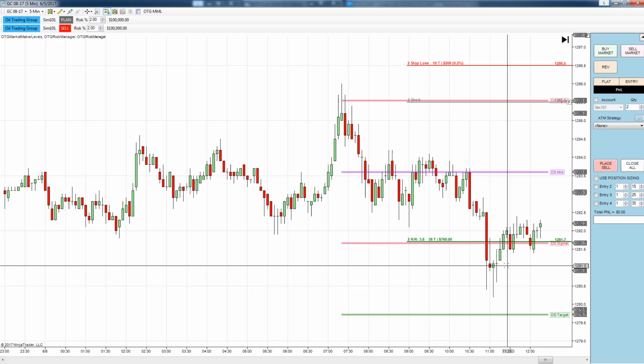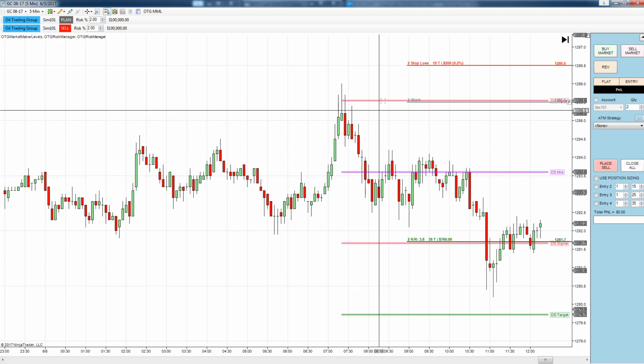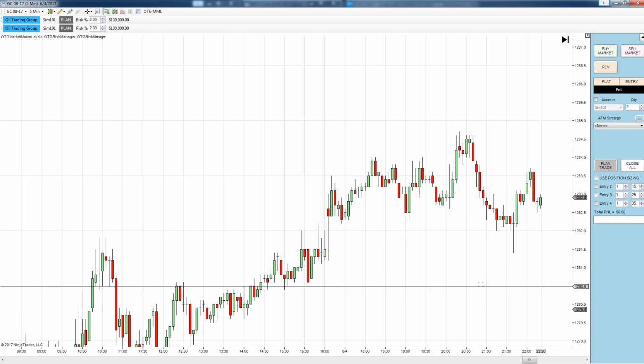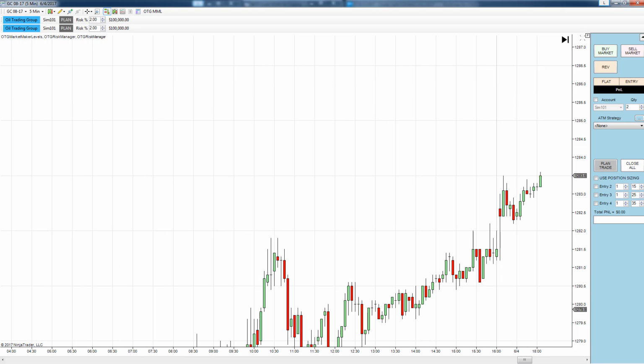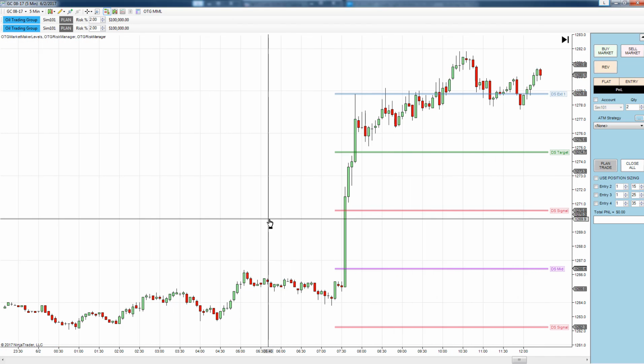So again, market maker levels work really well in gold, and you can plan your trades out here using this risk manager as well. So let's go back another day. I haven't done this, so let's just take a look at where the market maker levels are on the previous day.